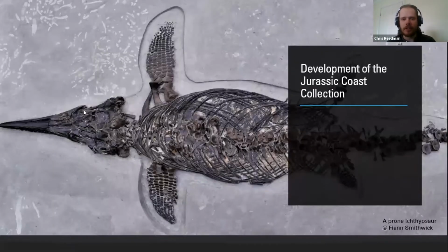The development of the Jurassic Coast Collection, it's well worth pointing out that fantastic ichthyosaur in the background was found by Fian Smithwick, who's a notorious collector on the Jurassic Coast, absolutely fantastic fossil collector. And that specimen blows my mind, really. That's a really amazing specimen of ichthyosaur, and demonstrates the importance of getting some of these fossils in the public eye, where they can be enjoyed by everybody.